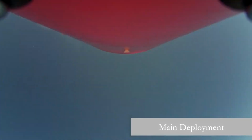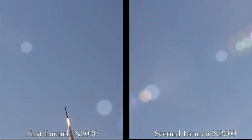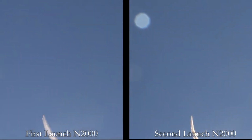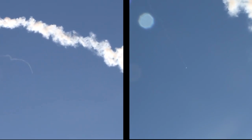Straight up to the east here, you can see an undershoot at about 500 feet or so. Well done, OU. Over. Do it again. Do it again. Wow. I think it used all the Newton seconds of that.